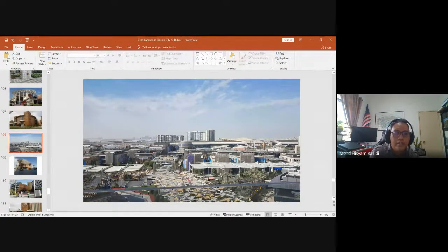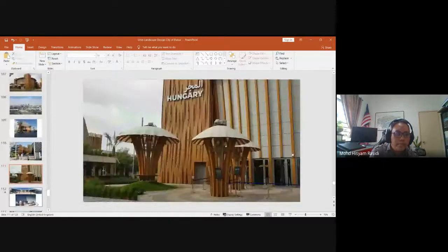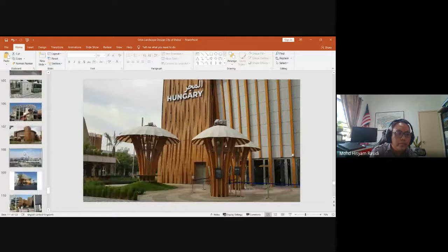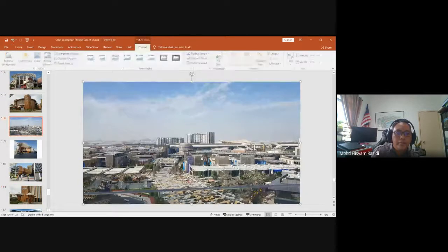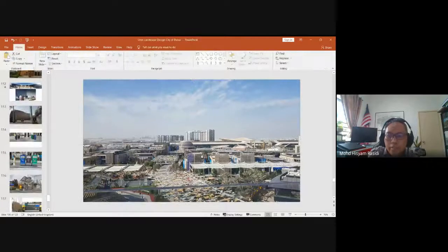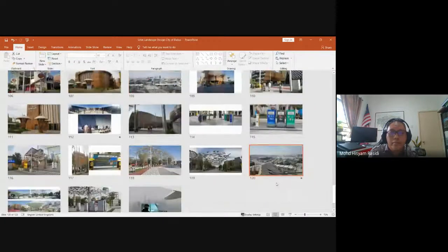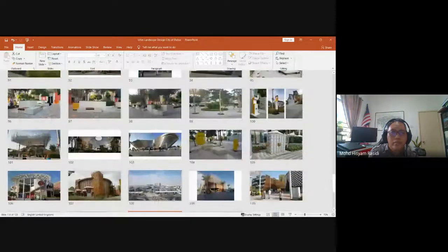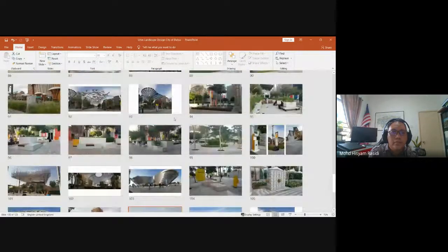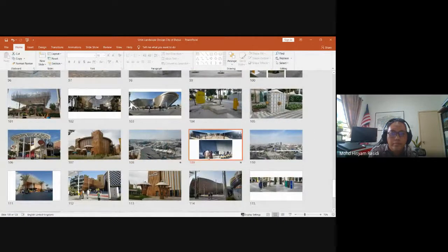All right. This is the overall view of this Dubai Expo. So maybe I have a video here, but I'm not sure whether it can play here or not. Let me try.